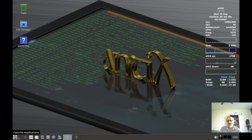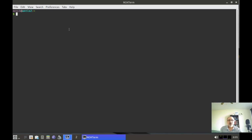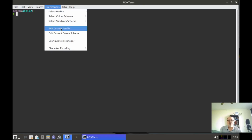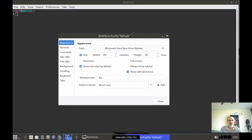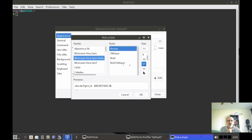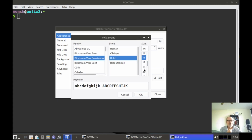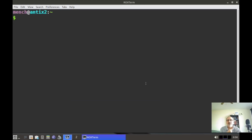Now I'm going to go to a terminal. Let's go into the terminal. And they're using the ROX terminal. Okay, so I'm going to go to Preferences, Edit Current Profile. Let's bring this up here. Font. Let's try making it bold. Let's go to 16 and see if that's too much. And I'm going to make it more. I'm going to make it 20. There we go.